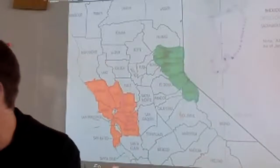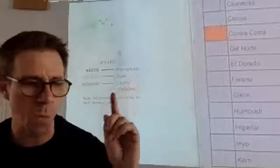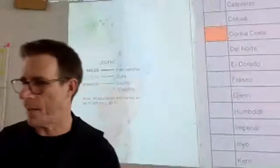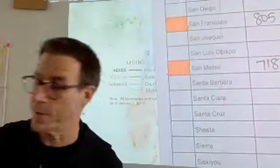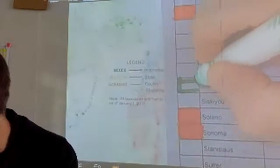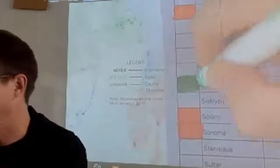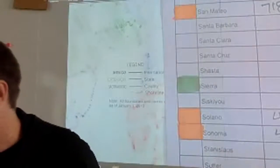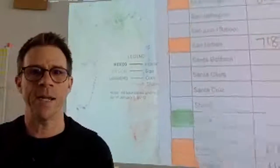The other ones include, this is going to be a little tricky. Hopefully this doesn't confuse you. All right, so I've got Sierra is completely green. So I'm going to find Sierra County. It is completely green, according to the map I have. So all of Sierra is in the Tahoe Basin region. The other one that's completely Tahoe Basin is Alpine.